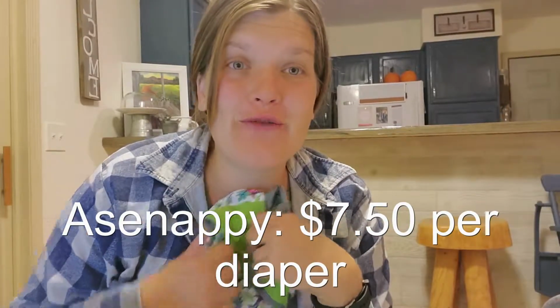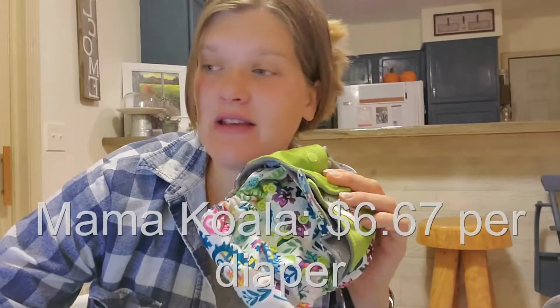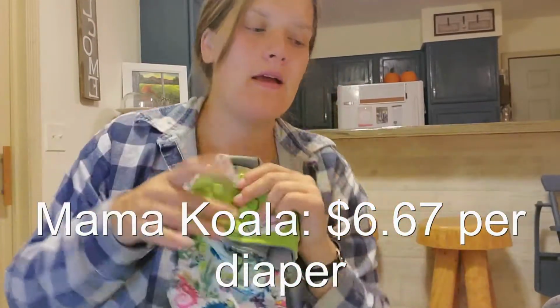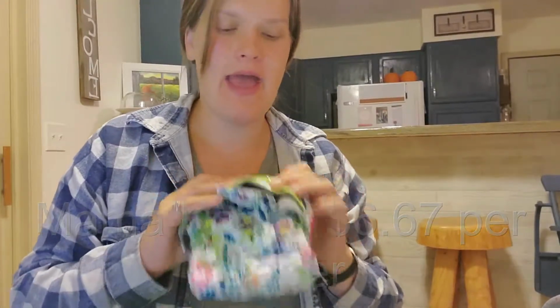I forgot to tell you for Mama Koala what it is per diaper. So for Mama Koala, it's about $6.67 a diaper, and those come in 6-packs with the inserts. These are about $7.50 a diaper, and they do not come with inserts, but they do come with a wet dry bag. So I really like both the Mama Koala and the Asenappy.